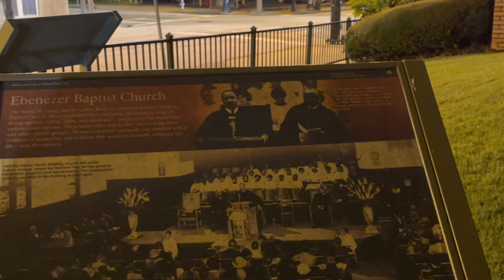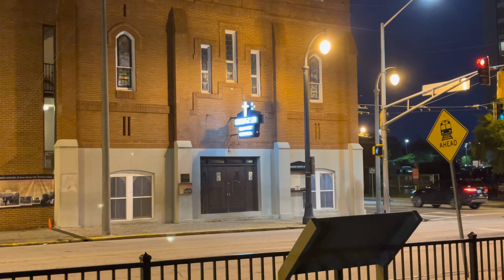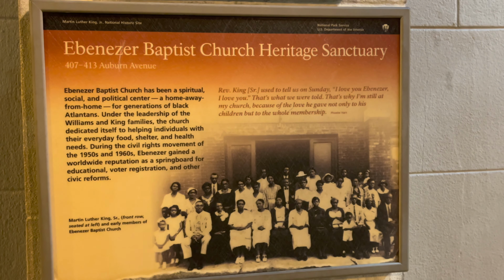Here we have Dr. King actually preaching inside the church, which is right there. Literally right there. How amazing is that? Ebenezer Baptist Church is a National Historic Landmark. This is where Dr. Martin Luther King Jr. had his funeral, and this is also where he preached.